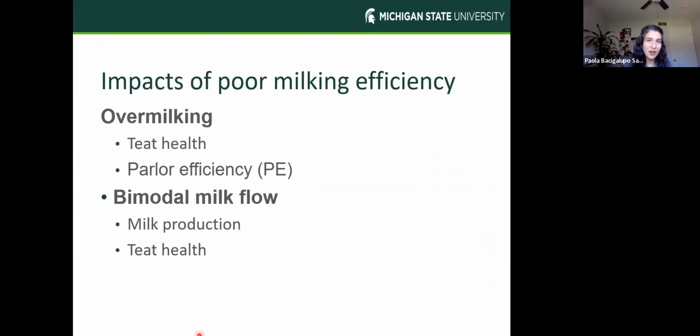Okay, now moving on to the last portion of the presentation. We have to talk about the impacts of poor milking efficiency. Due to the two different causes, we're going to see two different kinds of impacts. Both affect teat health, both affect cow well-being, but when it comes to parlor efficiency, we see an impact only with overmilking. And when it comes to milk production, so far we've only seen that associated with bimodal or delayed milk ejection, not overmilking.